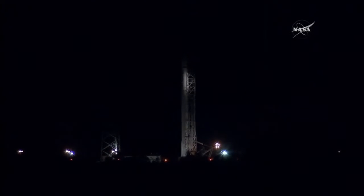This is Falcon Launch Control. We're a little bit more than an hour and 5 minutes away from the launch of SpaceX CRS-9. As you can see in the blackness of Cape Canaveral Air Force Station Space Launch Complex 40, the Falcon 9 rocket is perched on the launch pad with the Dragon capsule atop, ready to deliver payloads to the International Space Station, where the crew will be catching some rest.